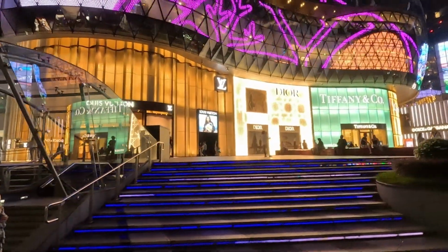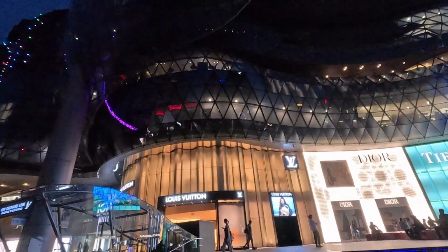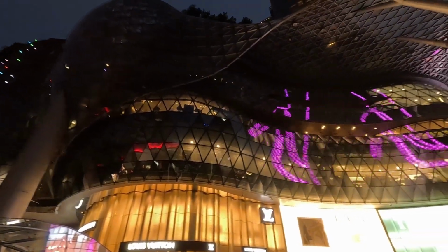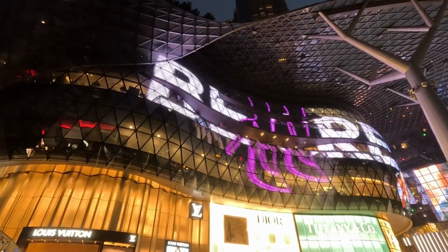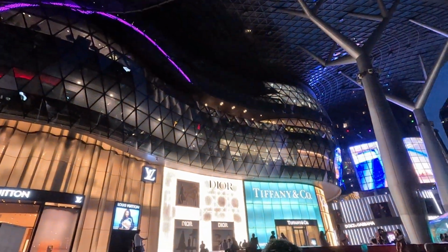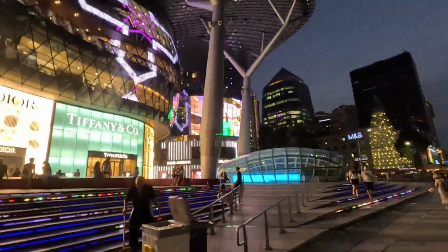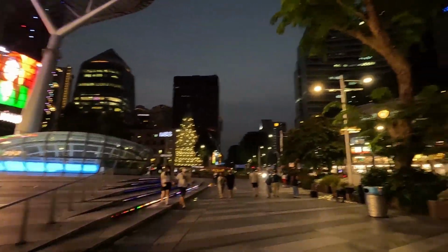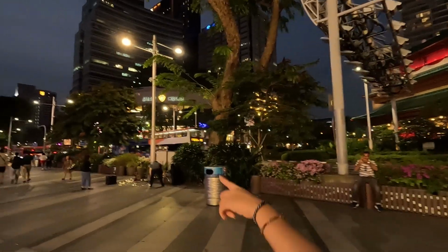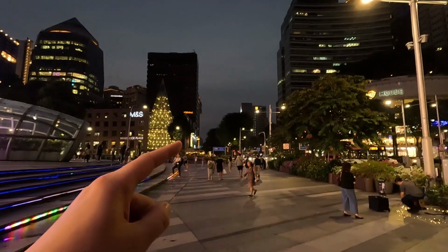Wow, look at this mall. This is crazy. Look at this. Wow. Are those high heels walking? Wow. That's crazy. All right. I mean, this is kind of the end of the Orchard Road shopping street, I'm guessing. You can keep going. Oh, Shake Shack! Oh my god, there's a Shake Shack. You guys see that?